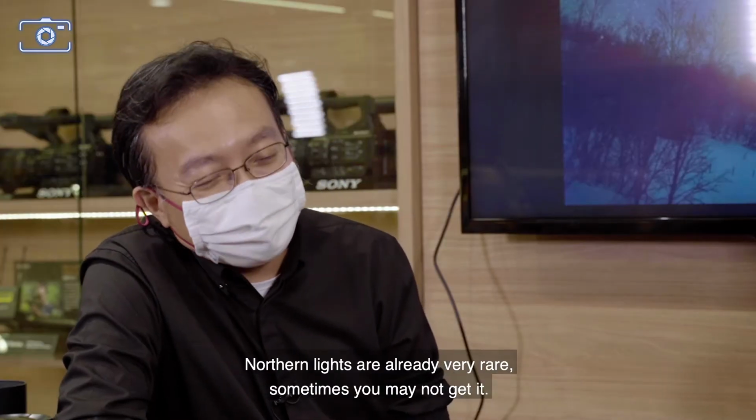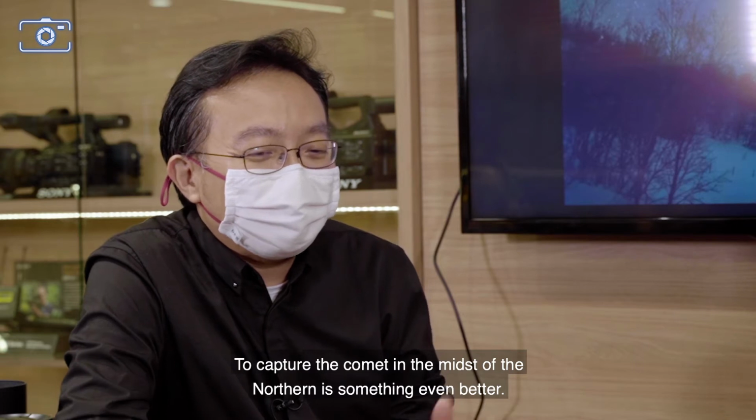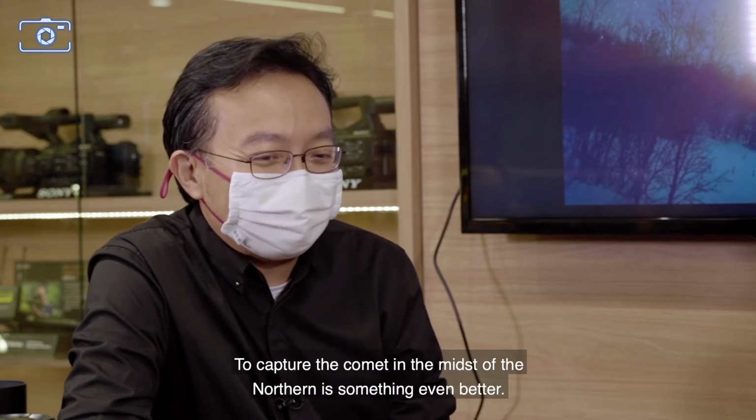The Northern Lights are already very rare. Sometimes you might not even get them. To capture a comet right in the midst of the Northern Lights is something even better.